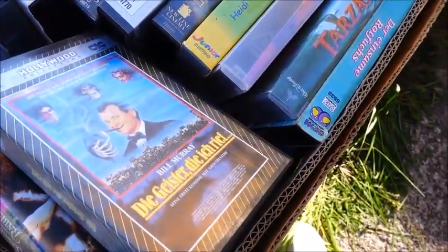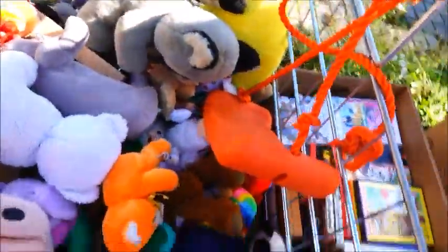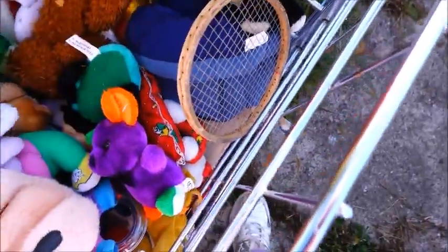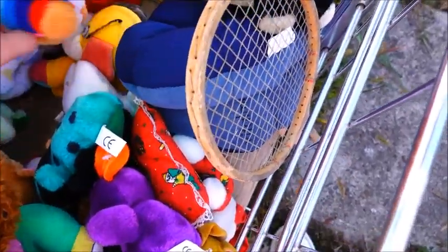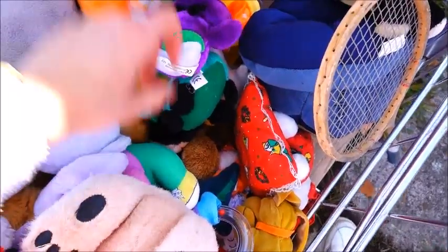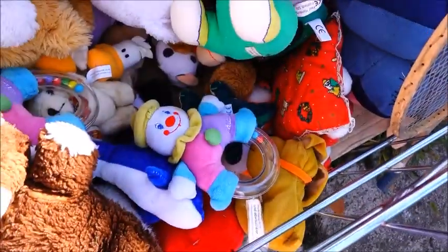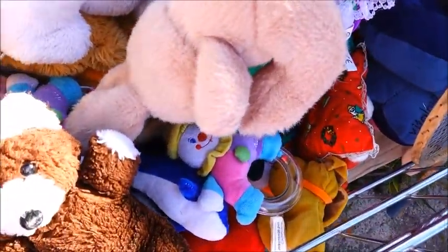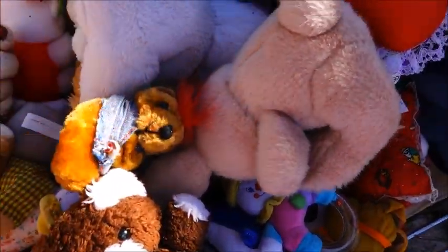But I always like to dig through them. It's like a little bit walking down memory lane. And plushies. To be honest, too many plushies in that little bin. It's a big bin, to be honest. Probably most of them very generic ones, but I can also not tell, because there might be some really valuable ones that I have no clue of in there.